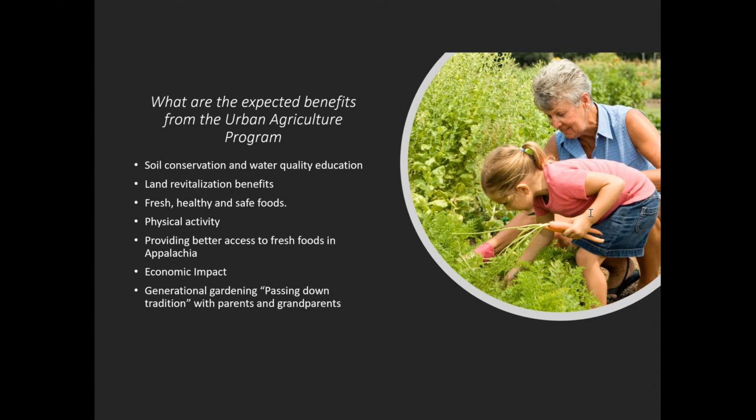And generational gardening. This is a big thing, because most people that work in agriculture came from agriculture. Most of us grew up, and I grew up picking beans on the swing with my grandma and stringing beans, and gosh, that was awful, and I didn't do a good job of it. But we had that experience because we grew up on farms. If you grow up in an urban setting, you're not going to get that opportunity. And one of the things that urban agriculture programs allow is for somebody to have that experience. Even though they're not growing up on a farm, they can still have that generational experience, and that is absolutely fantastic.